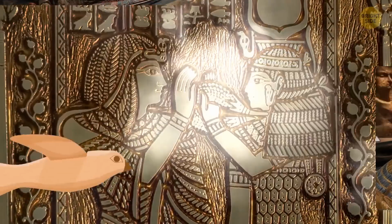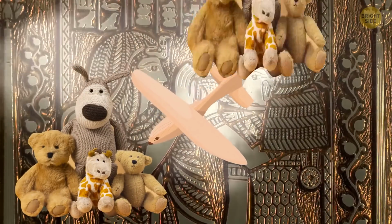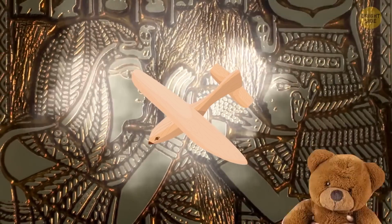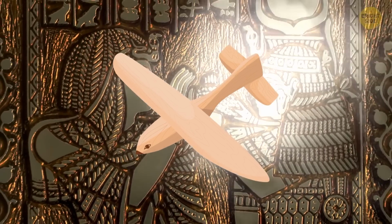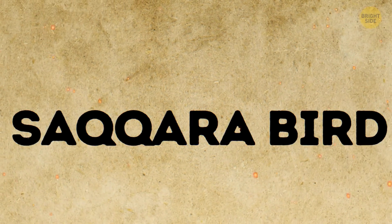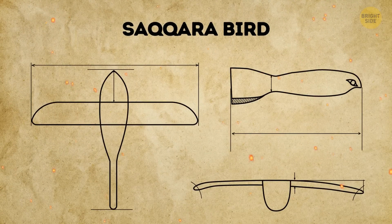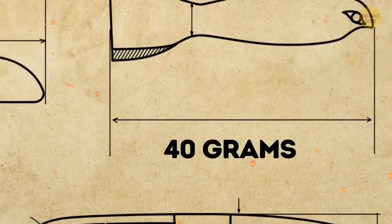Wait, a wooden bird? You're really disappointed as it looks like a regular toy. An old one, but still. Little do you know that years later, someone would propose that your bird was actually an ancient monoplane. So the artifact, nicknamed the Saqqara bird, is made of a sycamore tree. The birdie has a wingspan of just 7 inches and weighs around 40 grams.